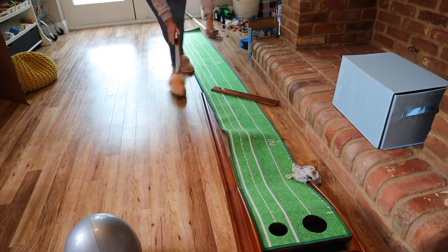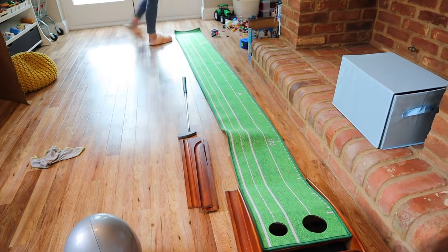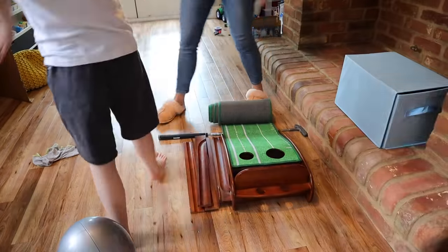There's so much Lego as well. And then this little putting thing. Little present. You got this for your 40th. Yeah, I know. You got so much. I've done all right, yeah. You did, yeah. I actually used that more than my golf clubs. Yeah, well, this was such a good one.